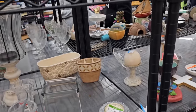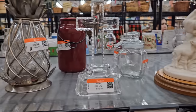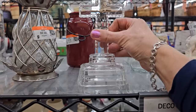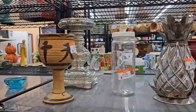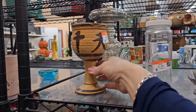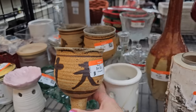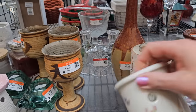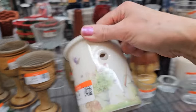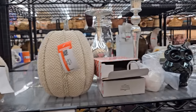What else can we see here? Quite a pretty cross. At $6 though, again, a bit too much for me for resale. Here is a matching pottery goblet to the ones that are over here. Let's put this with its friends right there. I'm going to move this up somewhere else to give those some room. There we go. The pumpkins my dad found.